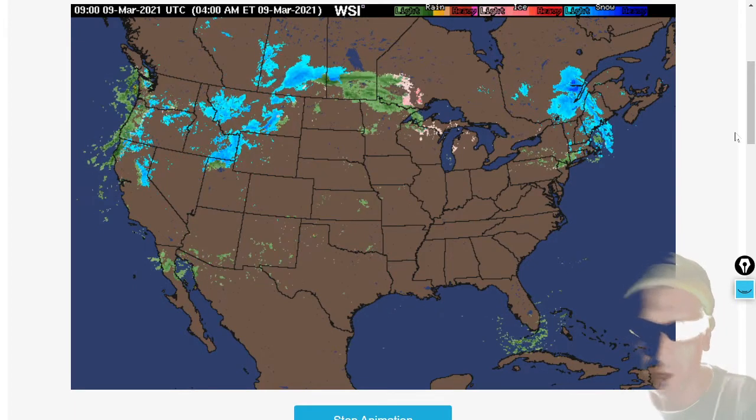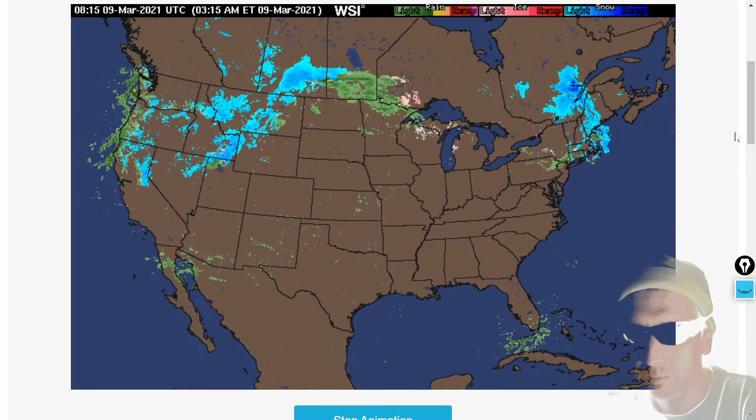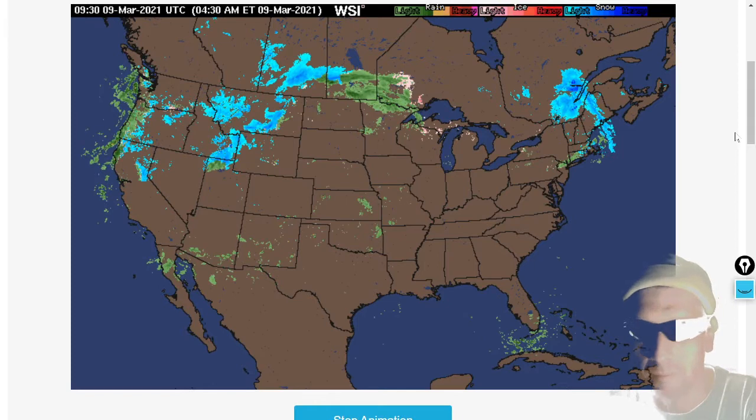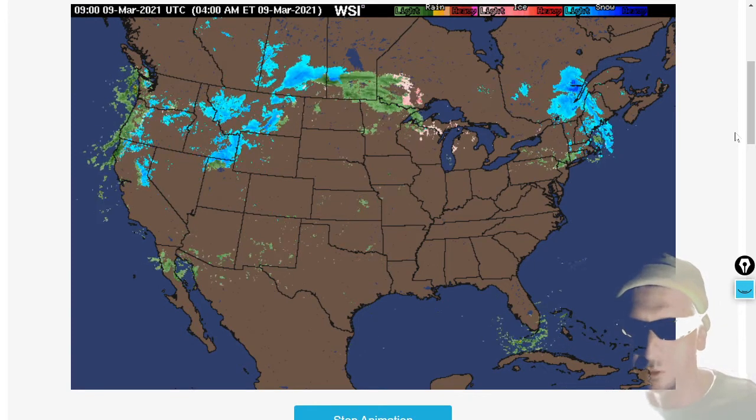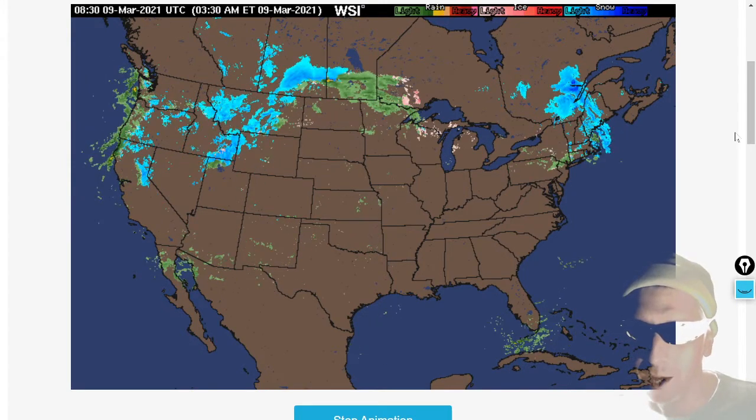Here's a U.S. Doppler radar map. And we see some snow there in Maine, as well as in the northern Rockies, and a bit of precipitation in the northwest. It looks like some possible wintry mix close to where I am.